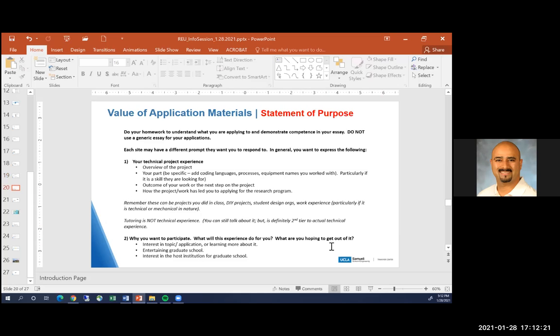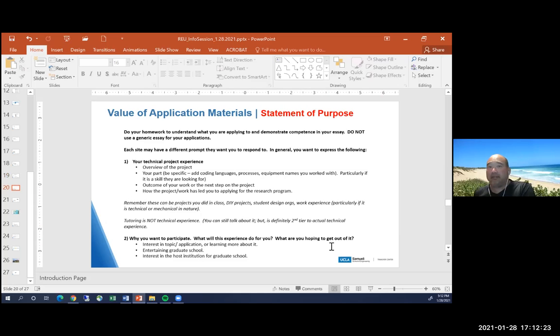Awesome. Thanks, Wes. Okay, so going back to the statement of purpose, there's a few things that I want to point out that are important about it. The reason I'm not going into more specifics is that every site might have a different prompt that they want you to respond to, okay? But again, a faculty member reading your essay is going to be looking to see how you might contribute, and if we have the resources to support the scaffolding that's going to be necessary to ramp you up so that you can contribute to the lab, okay?